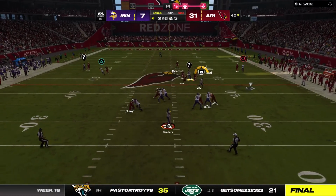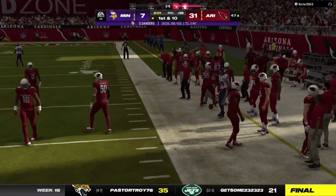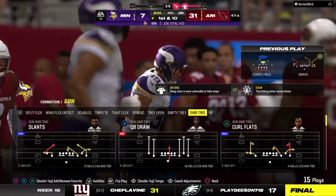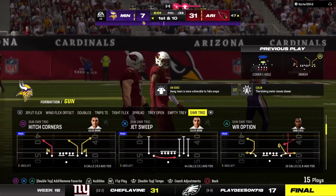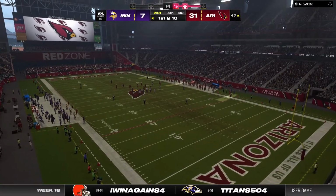Second and 5. And he's got his favorite target yet again. It's complete. And he'll take this to the other side of midfield before going out of bounds. Another good completion on the drive as the Vikings have a first down. A 3-score game here late.